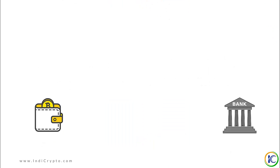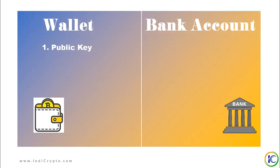So let me give you a comparison between a wallet and your bank account. This will help you to understand wallets better. Say for example, you have an app of a particular bank. Say in India you're using a bank app of ICICI. Now let me compare that particular bank app to the wallet.